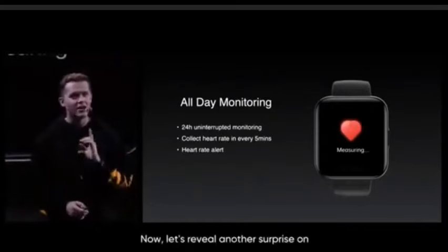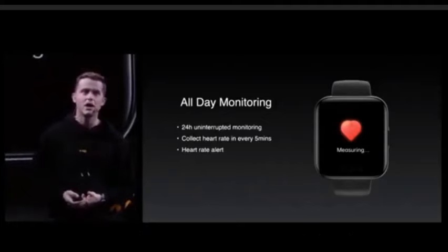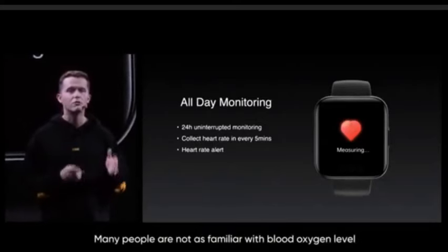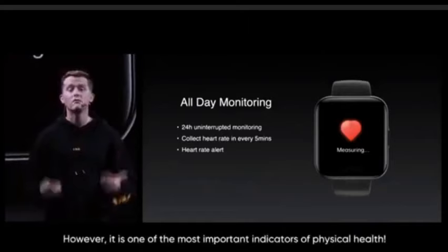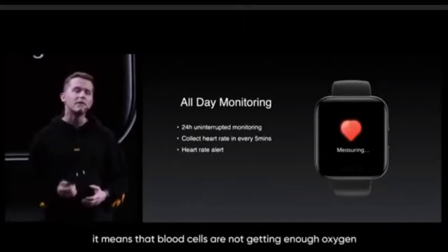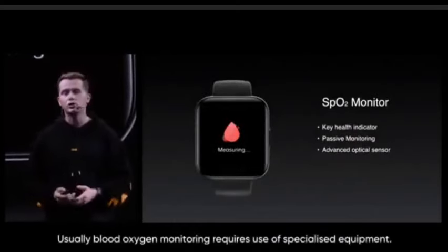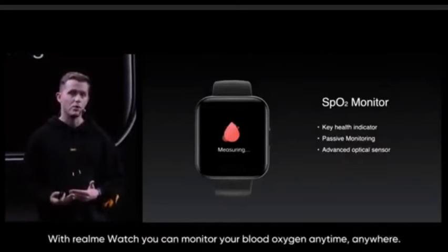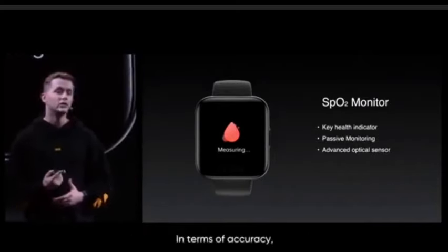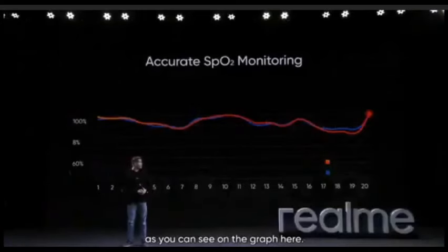Now, let's reveal another surprise on how efficient the Realme Watch is as your 24/7 health assistant. The Realme Watch can also detect your blood oxygen level. Many people are not as familiar with blood oxygen level as they are with heart rate. However, it is one of the most important indicators of physical health. If blood oxygen is too low, it means that blood cells are not getting enough oxygen, leaving you open to various repercussions. Usually, blood oxygen monitoring requires use of specialized equipment. With Realme Watch, you can monitor your blood oxygen anytime, anywhere. In terms of accuracy, Realme Watch has also reached a highly satisfactory level, as you can see on the graph here.